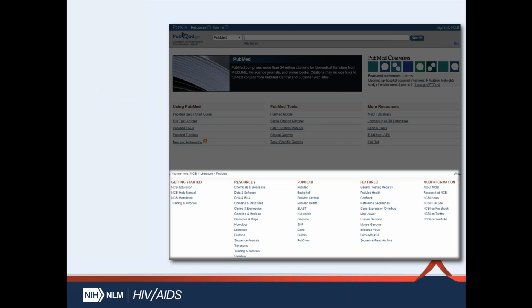And of course, PubMed is also part of a larger set of databases managed by our National Center for Biotechnology Information. So they offer a lot of quality information.